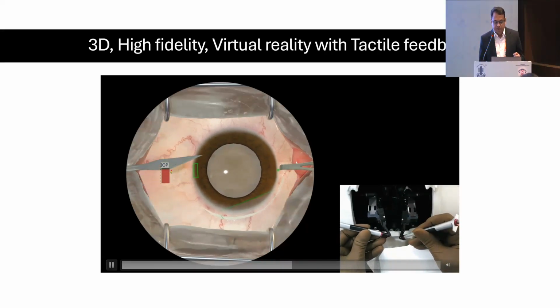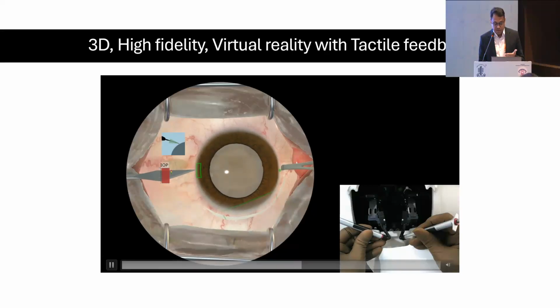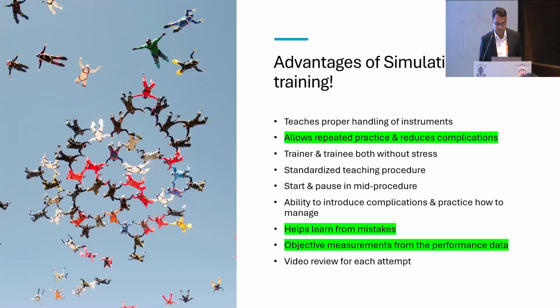Steps like making the paracentesis and injecting viscoelastic and capsulorhexis, all the steps can be performed on the Help Me See eye surgery simulator.